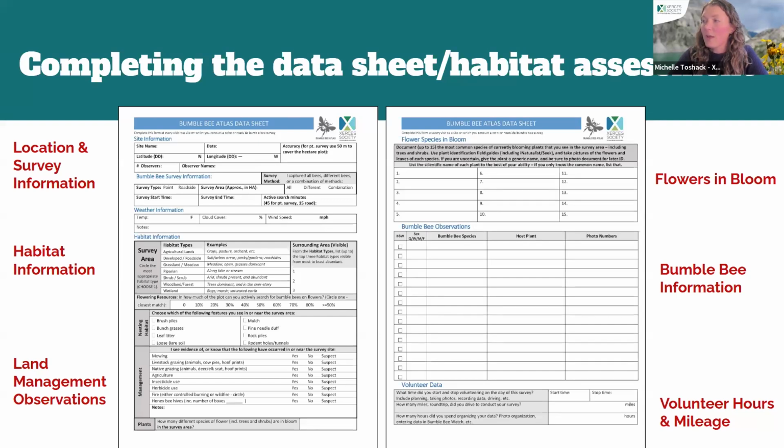We'll ask you to document the top 15 flowers in bloom and to record all of your bumblebees, the photos that you took, the host plant, and what sex the bumblebee was. And the last part of the data sheet is volunteer data. So this is the hours that you spent on your survey and the mileage.